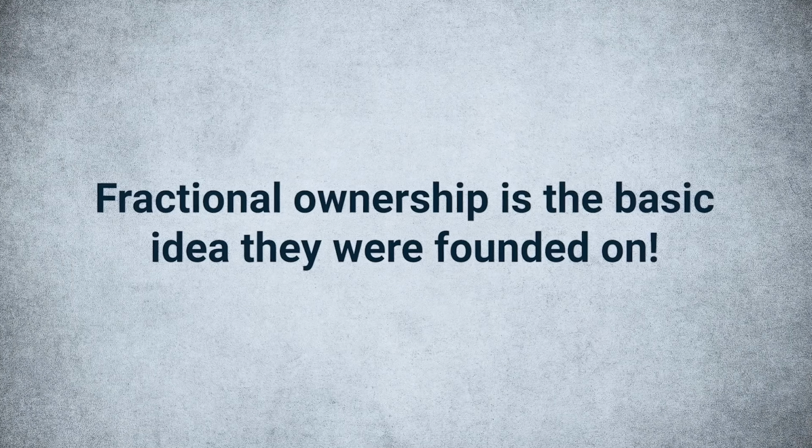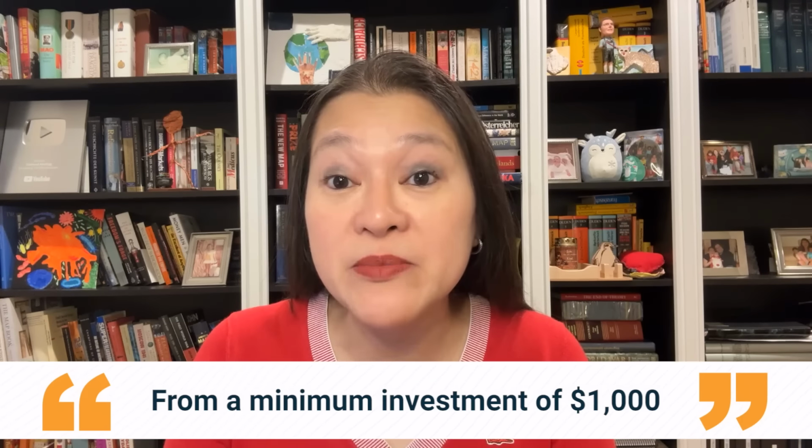What's different about the public bond account, their secret sauce for lack of a better term, is fractional ownership. Fractional ownership is the basic idea they were founded on. Public's sales pitch is that you can start having a somewhat diversified bond portfolio from a minimum investment of $1,000 in their bond account, and they will invest your $1,000 in 10 different bonds with $100 each. But because bonds are usually traded in higher notionals of $1,000 or more, this requires fractional ownership. You don't own an entire bond, but just a slice of it, which makes sense in principle.